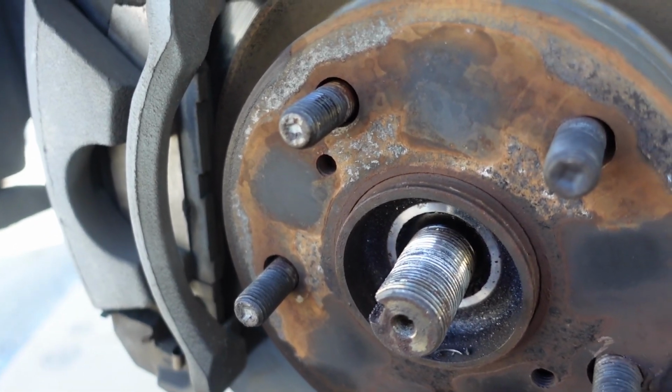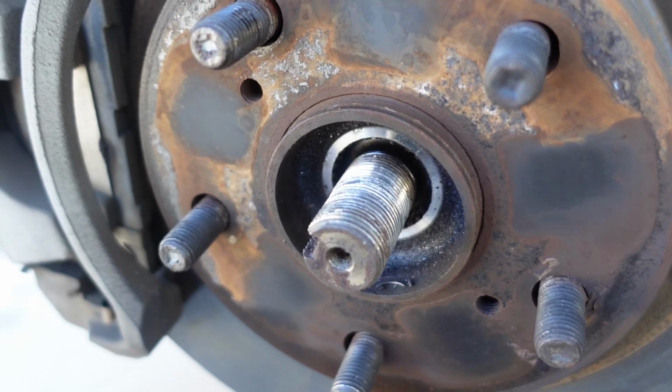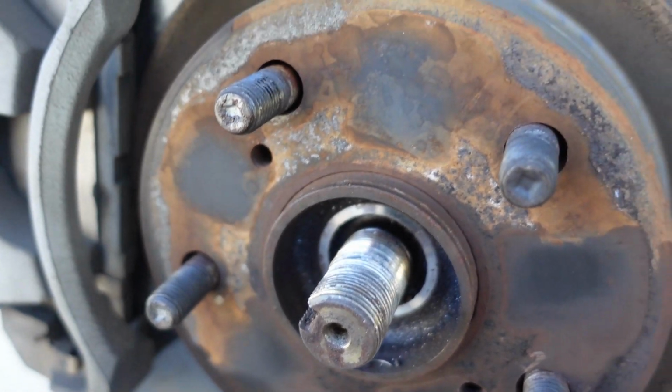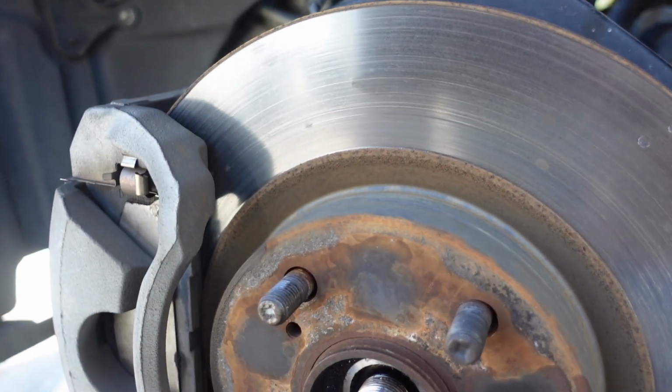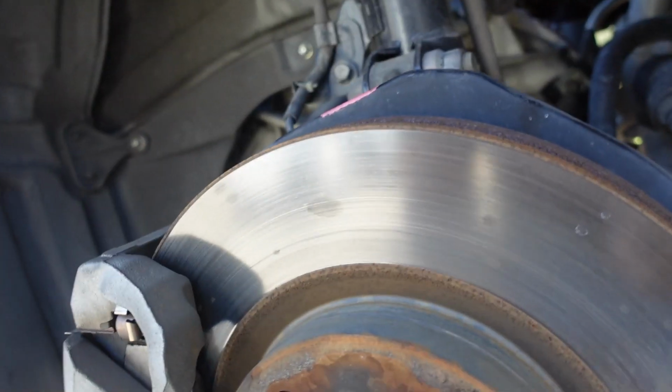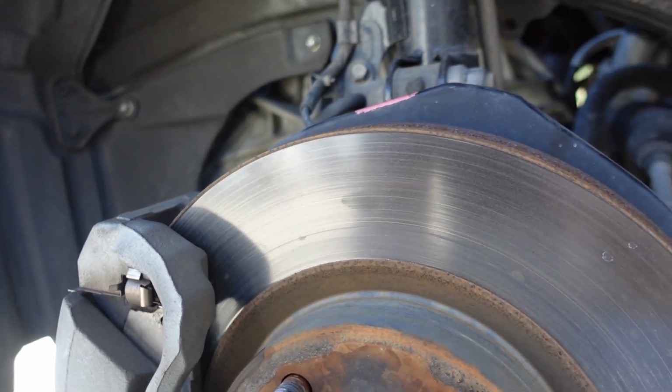The other side came out pretty good. It's not in bad shape, but this side here, holy shit, not good. But yeah, axles are fairly cheap. Not a big deal. So now we got to finish breaking the rest of this stuff apart and see what we can do.